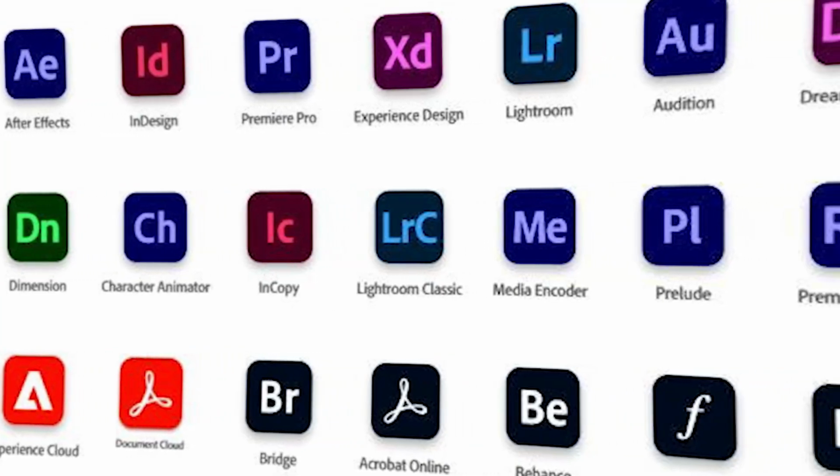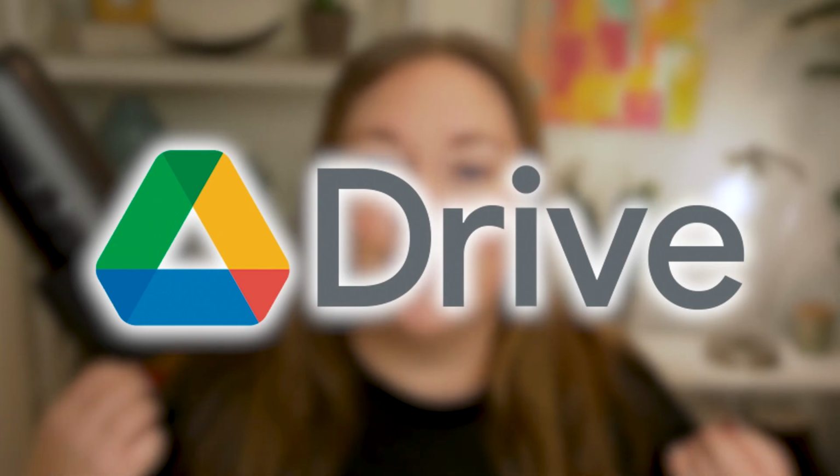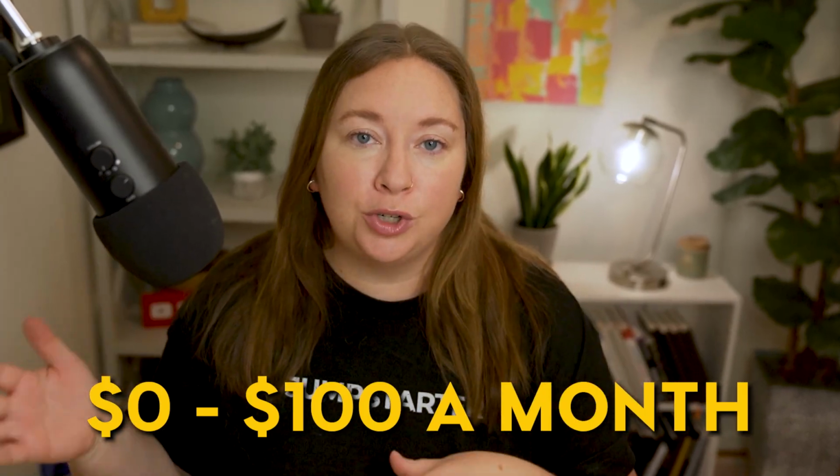Now, this is really going to depend because back in the day, you would have needed to use something like Adobe products, Adobe software, Photoshop, InDesign. And those products were a lot of money back in the day. We're talking $1,000 or $2,000 for a software program. However, today they have a lower monthly fee that you can pay to have access to these softwares, and that's only if you need those softwares. You can also design templates in Canva completely for free. And once you've made your templates, you can host them on something like Google Drive that is also completely free. So I would say that this would range somewhere from $0 up to about $100 a month if you have to pay for that Adobe software.